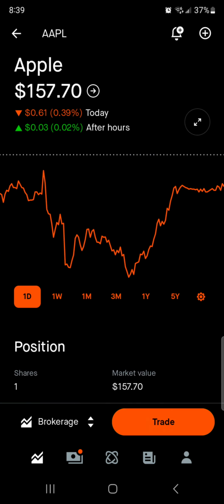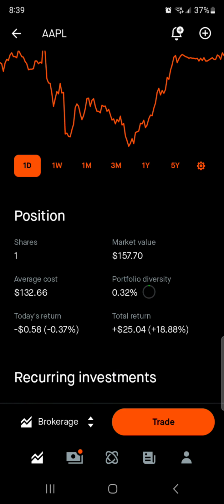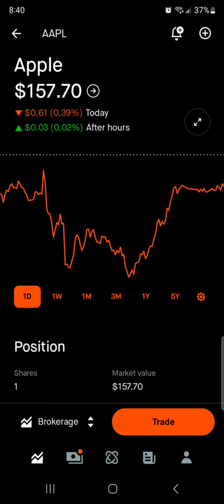Next, we've got Apple. Closing price of $157.70. We only have one share, so that is our market price, $157.70. Our average cost is $32.66. 0.32% of the portfolio is in Apple. Today we are down 58 cents, but total return, we are up $25, or 18.88%, so almost a 19% return on our one share of Apple. Trust me, guys, this is going to be one of the biggest positions in the entire portfolio. I just need a little bit of time, and I need that stock to come back down. So I bought it at a great price, just have to wait for it to come down.